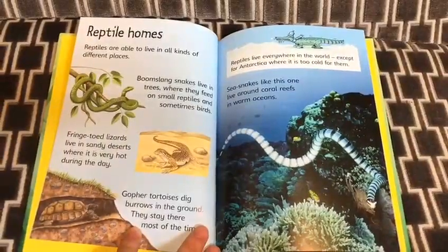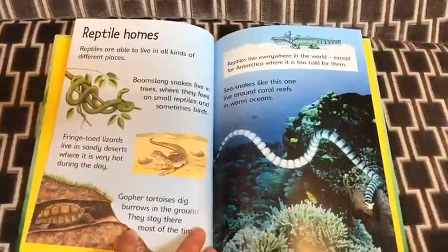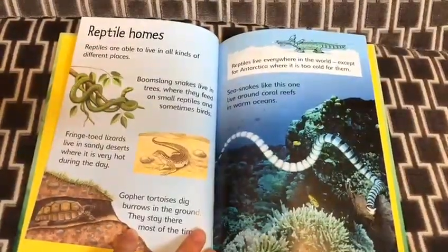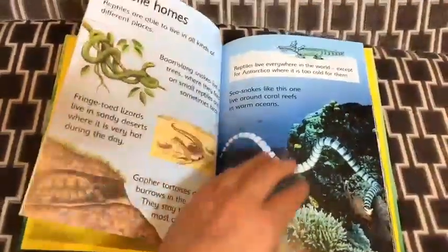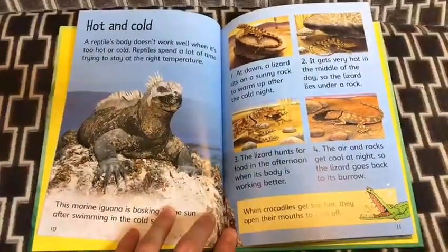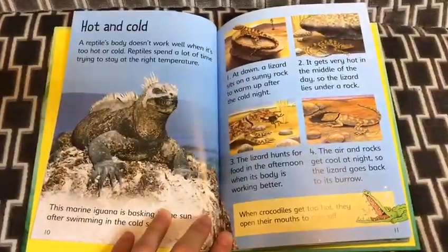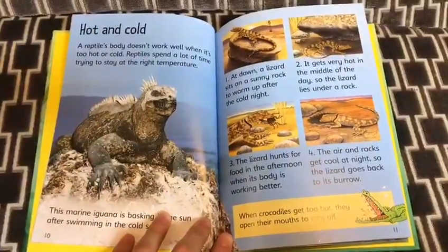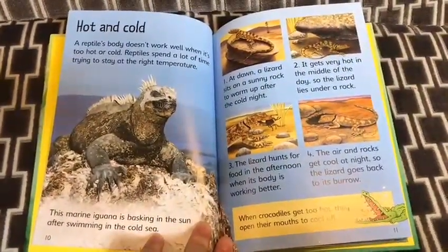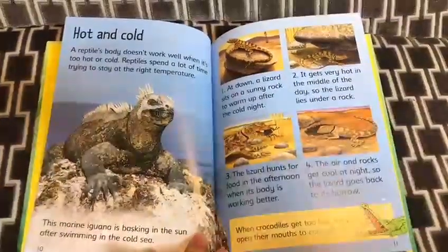Reptiles live everywhere in the world except for Antarctica, where it is too cold for them. Sea snakes, like this one, live around coral reefs in warm oceans. Hot and cold. A reptile's body doesn't work well when it's too hot or cold. Reptiles spend a lot of time trying to stay at the right temperature. This marine iguana is basking in the sun after swimming in the cold sea.